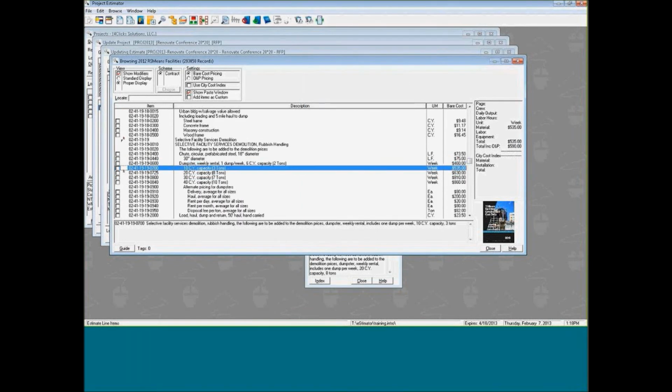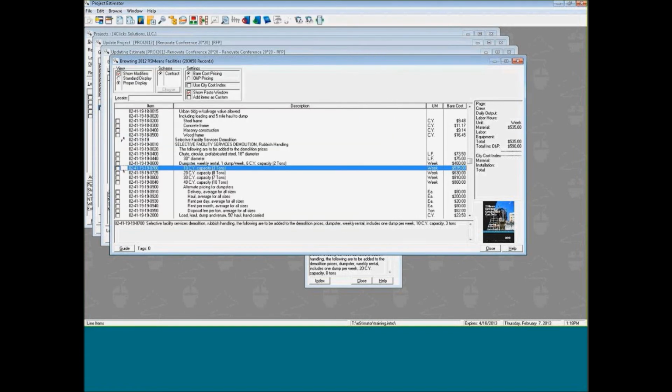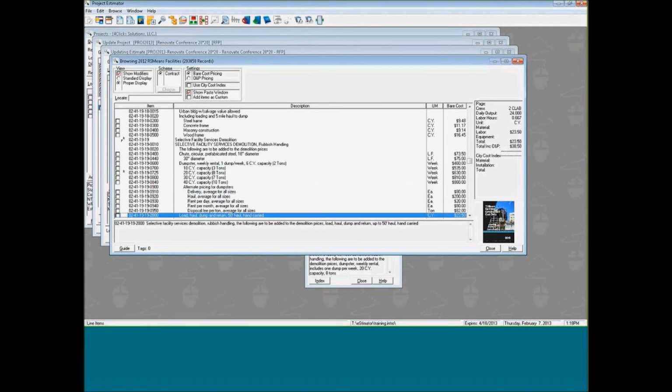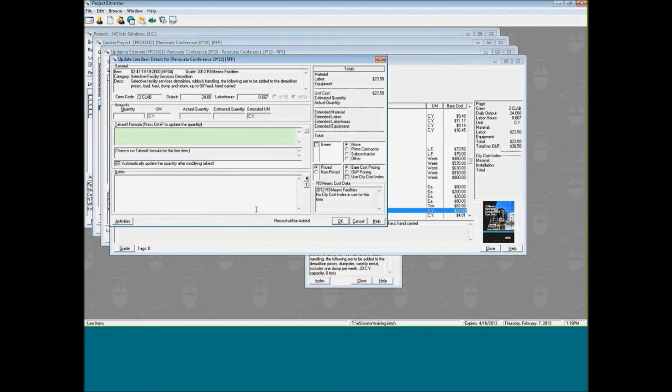Now, if I'm looking at my drawings and know that I want a 10 cubic yard dumpster, I can simply find that in my database, double-click on that item, fill in the quantity. If I know this project's going to take a week, I can hit OK. And now that line item's in my estimate. Rolling through, if I see loading and hauling with a 50-foot haul hand carry, and that makes sense to me, I can double-click on that item, fill in that I'm going to finish or fill that dumpster, and submit OK.